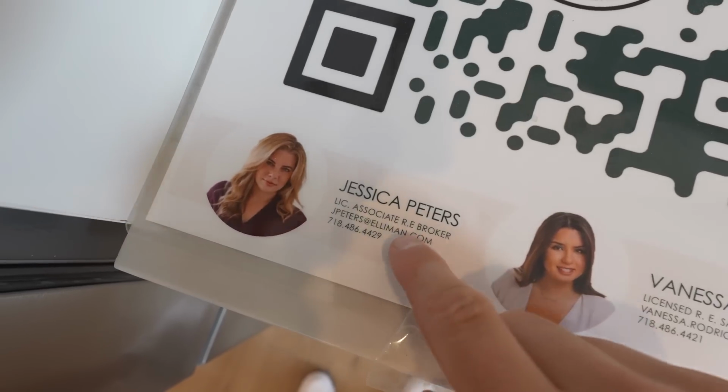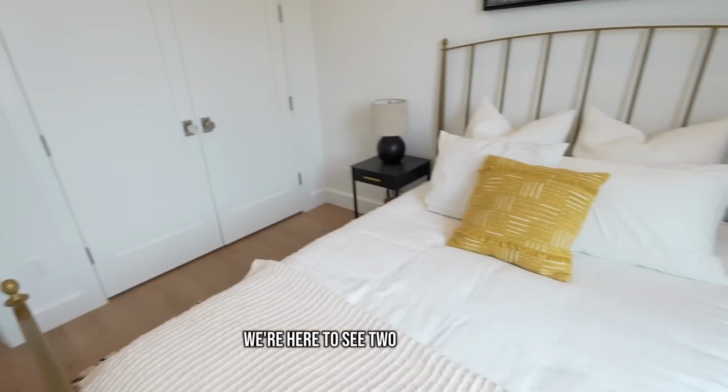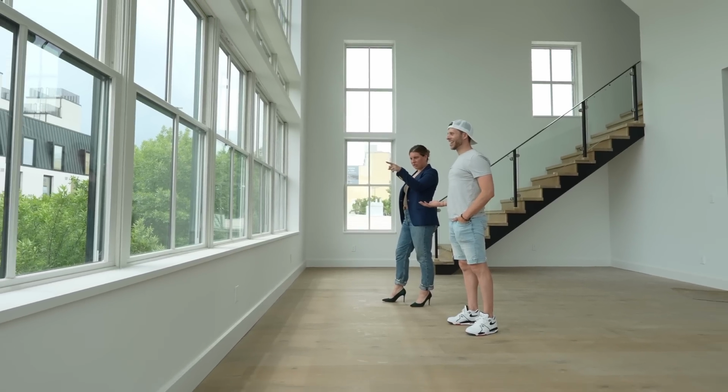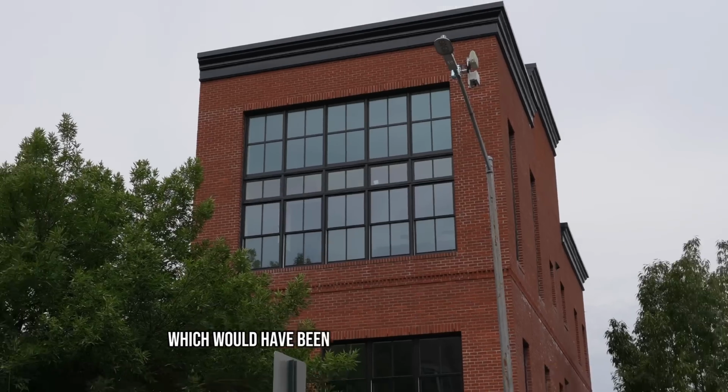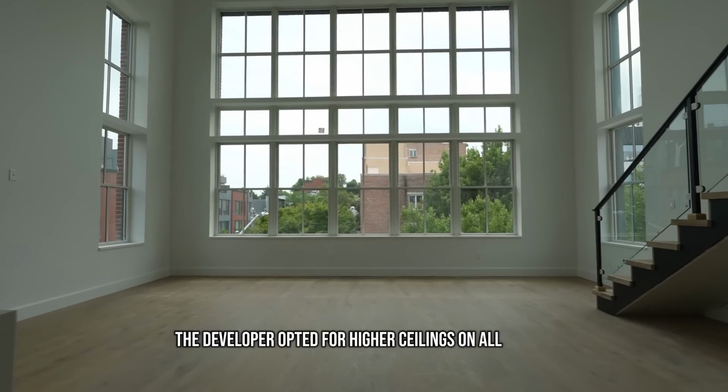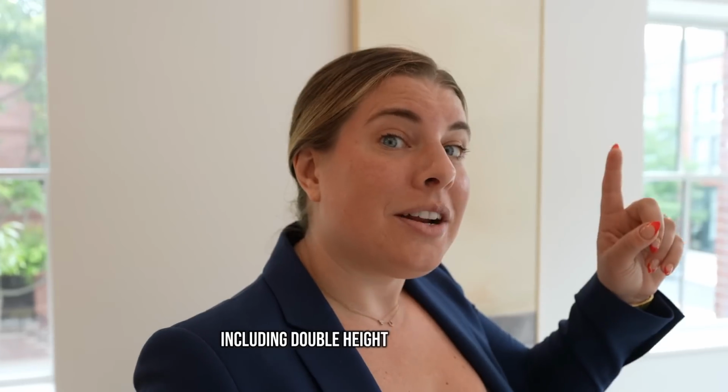Yeah, Jessica is the expert. We're here to see what, 2 apartments? We're here to see 2 apartments. Although I have 3, technically. Ooh, how many units in the building? There's 3 in the building. What's cool about that is instead of building 4 units, which would have been appropriate for the zoning here, the developer opted for higher ceilings on all floors, including double height on the top floor.